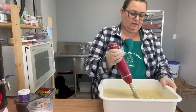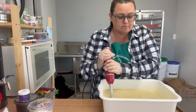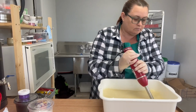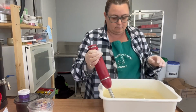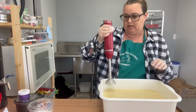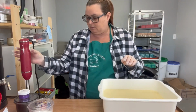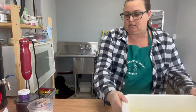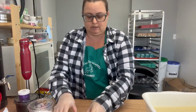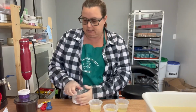Taking a while, not too concerned about getting it all the way mixed just yet because we got lots of colors to do. So we're going to hold off on that for a minute. Set that over there. And then just really quickly, turn this aside so you can see what I'm doing. I've just got some oils that I held back to do my colors in.